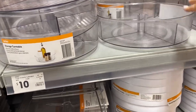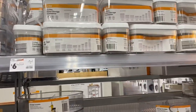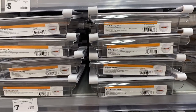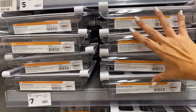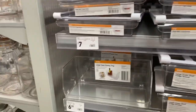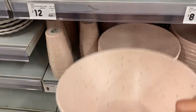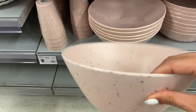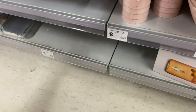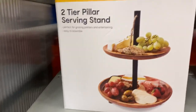Turntables, 10. Loving all the acrylic stuff. And there's also a thinner under the fridge drawer shelf as well for 7. And that's that one. This cute little pink set. Terrazzo salad bowl. That's cute. These are on clearance. That's cute.